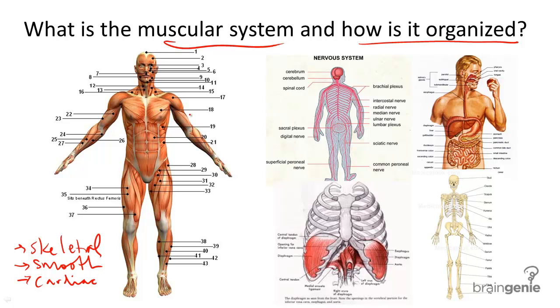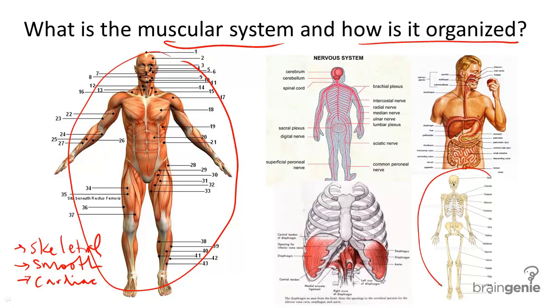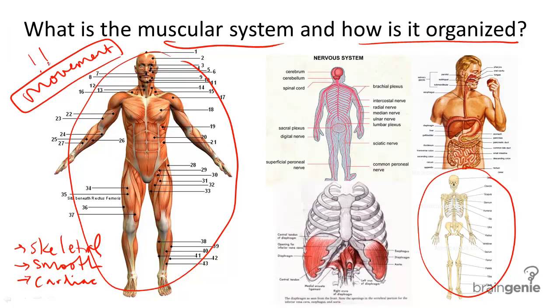Let's just go through a couple of key muscles and the systems that they work with. So in this picture, you can see our skeletal muscles, our voluntary muscles, which move bone, which is why we have the skeletal system pictured here. So it's important to remember that primarily the muscular system is important for movement. So what else does the muscular system move?